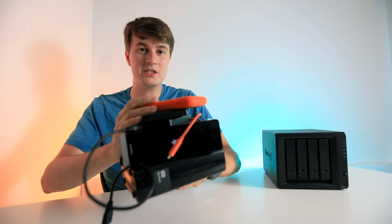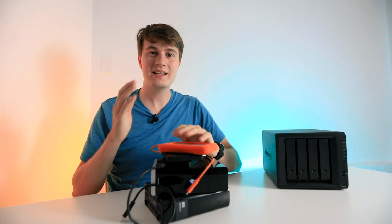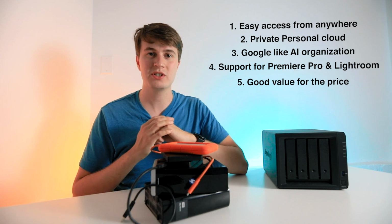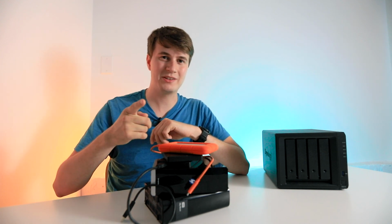Are you like me and you have a bunch of these hard drives laying around in your house? Or are you paying a crazy amount every month for online storage? If this is the case, I want to give you 5 reasons why the Synology NAS might be the storage solution you didn't even know existed. Let's roll the intro and get right into it.